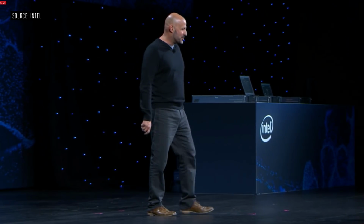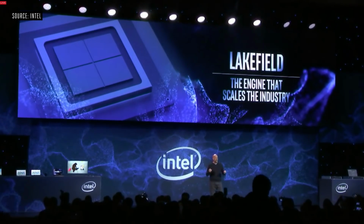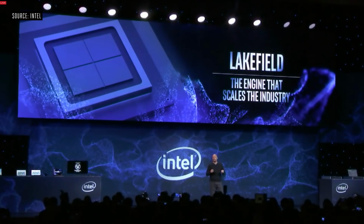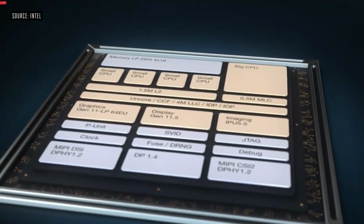I'm going to get a little bit geeky for a minute, so bear with me. But at the same time, I think you'll appreciate how some of these new technical innovations are helping us bring new value to our partners and to end users at the same time. So what I'm going to talk about now for the first time anywhere is one of the first products that takes advantage of that architecture and innovation, and that is codenamed Lakefield. I'm going to show you a little animation on how Lakefield was put together.